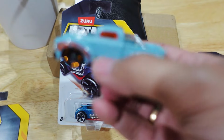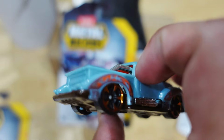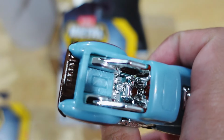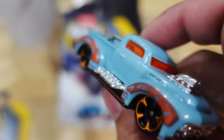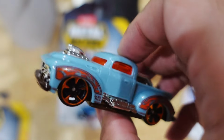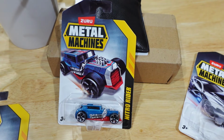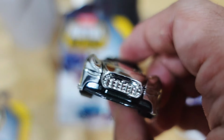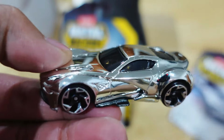I could see myself wheel swapping this with Hot Wheels tires. It's gonna look really cool. Got details under there. You could see there's a nitro there. I mean, it's a pretty well thought out design. Hand clap to Zuru. And then this, the POWERMAD, even the card art looks really cool. Look at that.